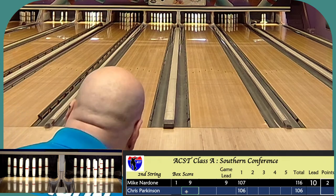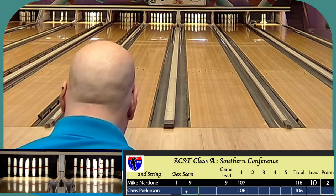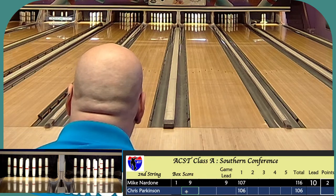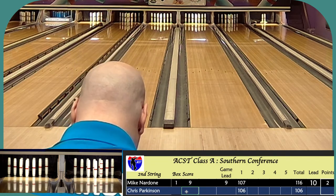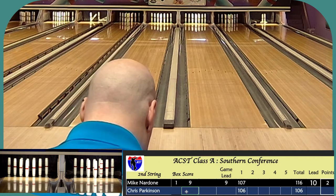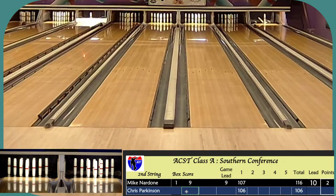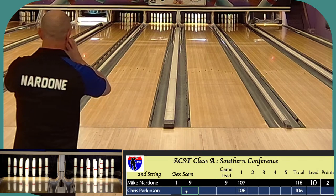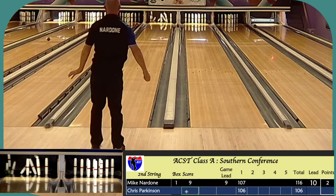Sorry, this is happening off camera for you, but what happened was Mike stayed on lane 20, but the way that the rotation is set up here at Millis, they're expecting him to move back to 19. So now the automatic scorekeeper knows that Mike Nardone has begun things with a 9, and his first ball in the second is right here.